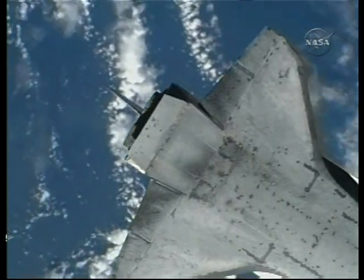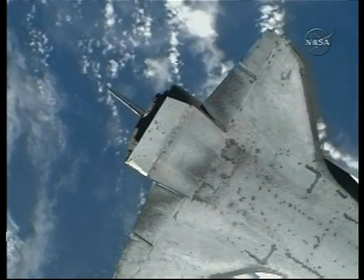Shuttle and station now about 217 miles above the Atlantic Ocean.